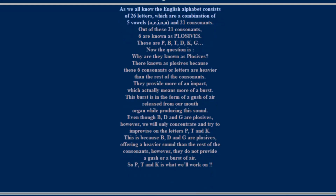I, O, and U, and 21 consonants. Out of these 21 consonants, 6 are known as plosives. These are P, B, T, D, K, G. Now the question is, why are they even known as plosives? They're known as plosives because these 6 consonants or letters are heavier than the rest of the consonants.